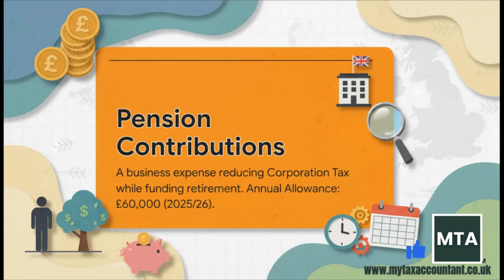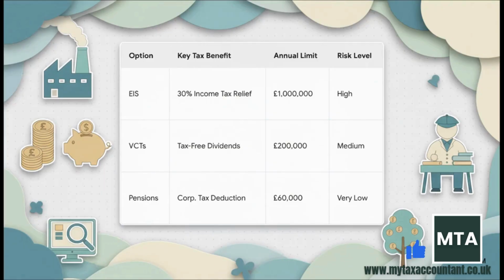Okay, so unlike EIS, which is all about your personal tax, pensions are a direct attack on your company's tax bill. This is, without a doubt, one of the most powerful and tax-efficient moves a business owner can make. When your company pays into your personal pension, that payment is treated as a legitimate business expense, just like a salary or office rent. This directly lowers your company's profit, which means a lower corporation tax bill, all while you're building up a nice pot for your retirement. It's a genuine win-win.